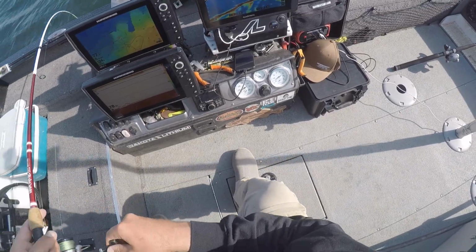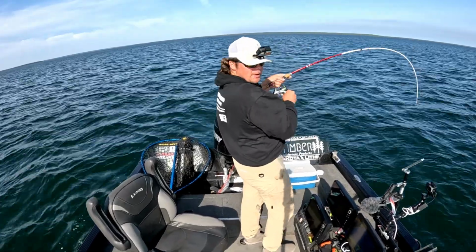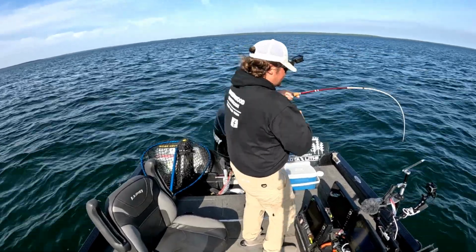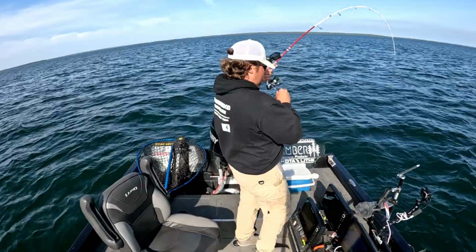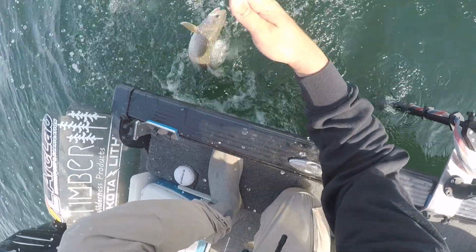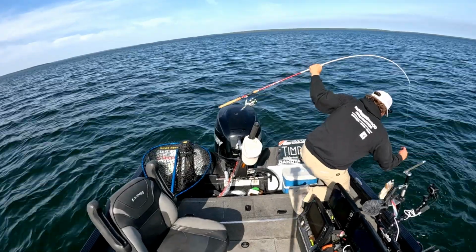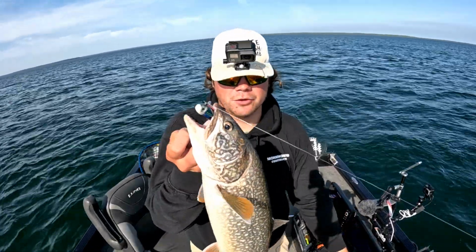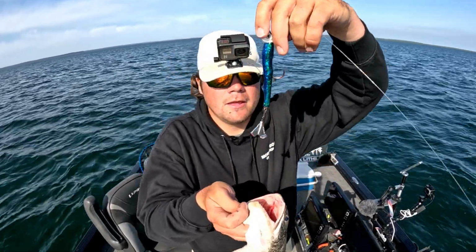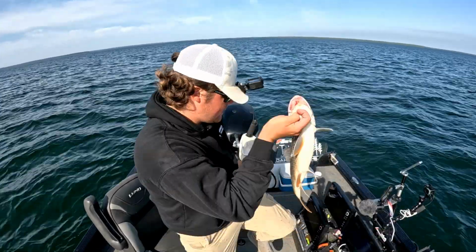Here he comes. There we go. Again, that fish took forever to charge up, but all of a sudden it did. And it smashed the motorboat. Chill out. I just want to take some pictures. Lake trout, number 2 on the motorboat. That thing absolutely inhaled it. Getting her done. Let's get you back in there, girl.